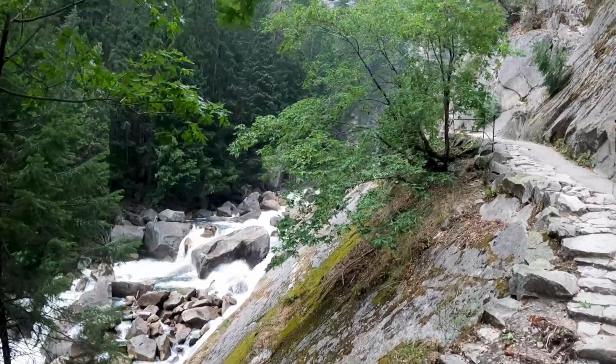I have not had enough for today, so I'm gonna go further up to the top of the Vernal Falls. And I'm gonna go back to the parking lot.